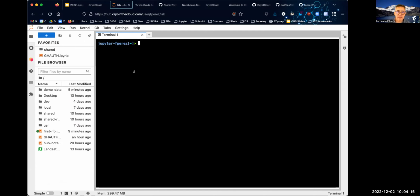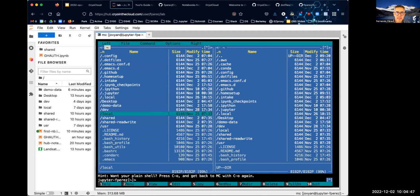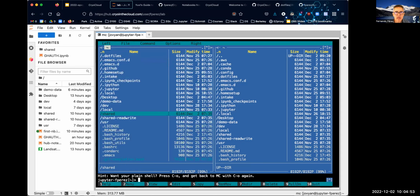We tried to make the environment a pleasant one for working at the command line. So for example, we have Midnight Commander, MC. This is an old school tool, but I want to mention it because some of you may not know it, and you may find yourselves trying to do file management on the system. The file browser here on the left is not a file manager. The file browser on the left is really just to find the things that you want to open. But if you need to start doing lots of things, like I need to move a bunch of folders, I need to access other data files and copy them from here to here and so on and so forth, this is an old school tool called Midnight Commander.